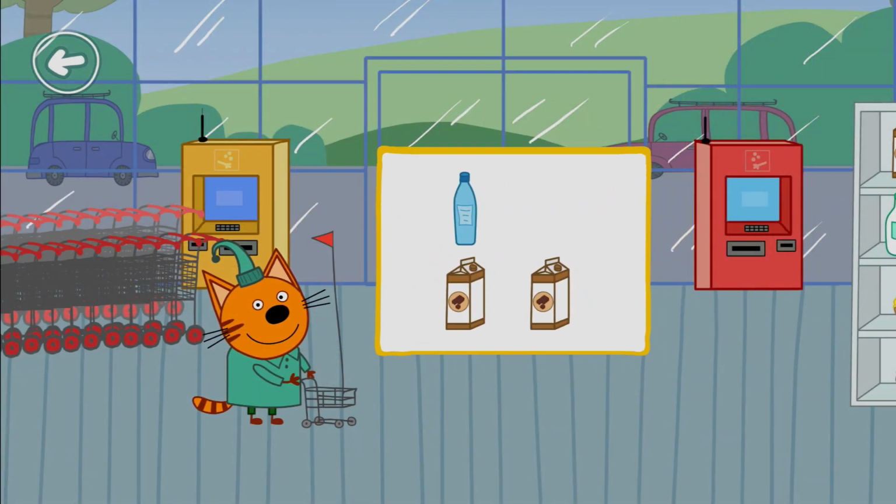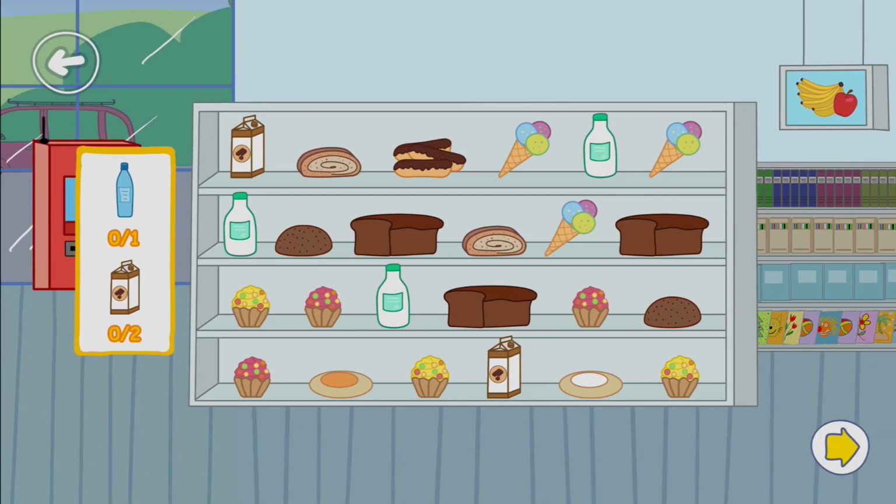Let's get the grocery list done. Find and collect the right products. You can switch between racks using arrows.